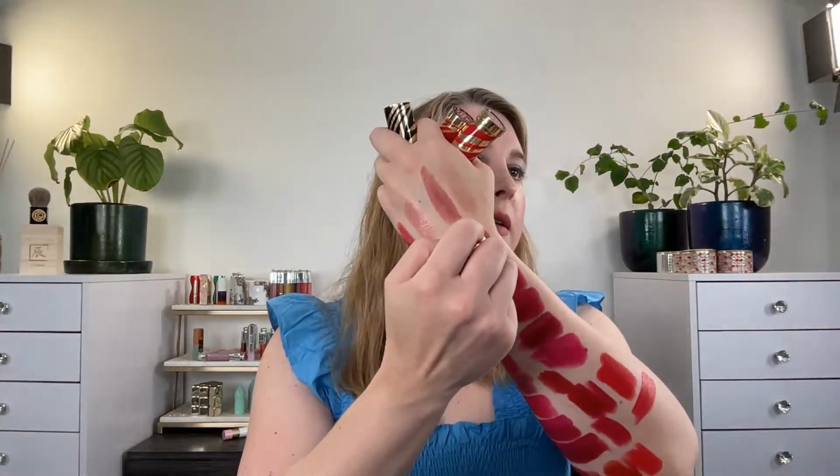This one here is 15, Beige Manhattan. This is one of my favorite everyday shades. And let's take a look. I already did 44, Rouge Hollywood, I believe. And this Rouge Milano. Yep.